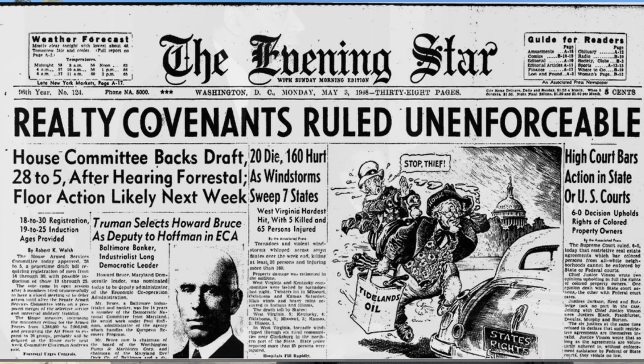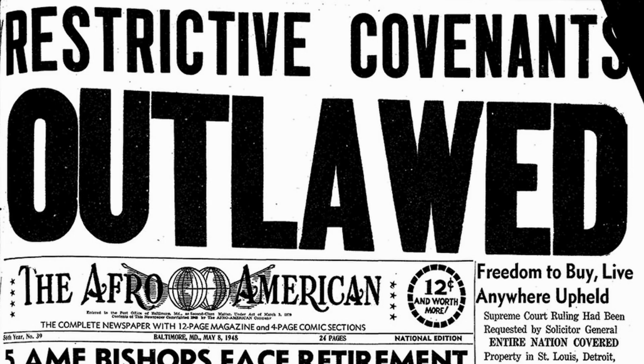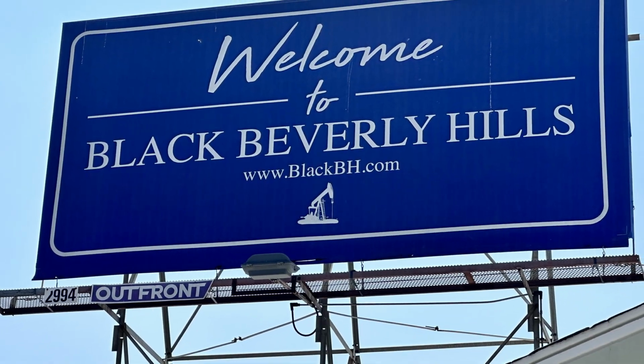This was due to a Supreme Court ruling that struck down racially restrictive covenants in 1948. After this ruling, many very affluent African American Angelenos relocated to this area in hopes of safer communities and better schools for their children. This is how the area got its nickname, the Black Beverly Hills.